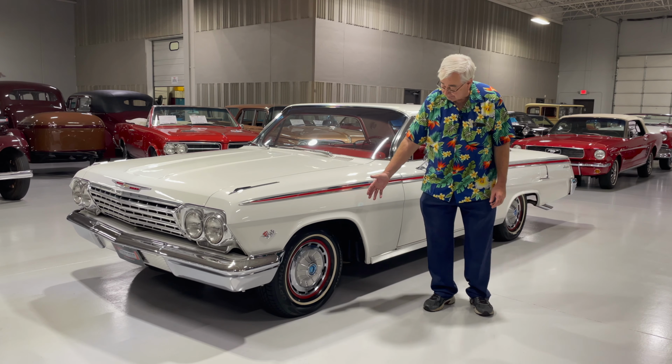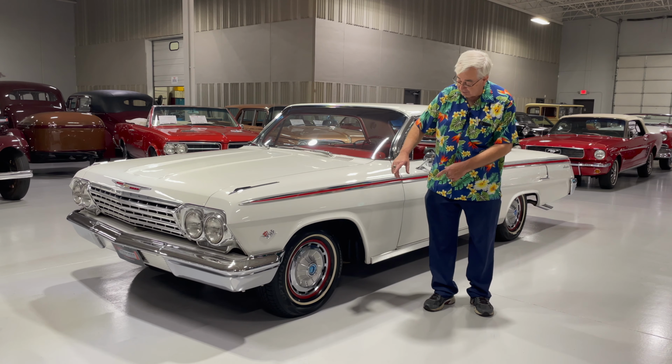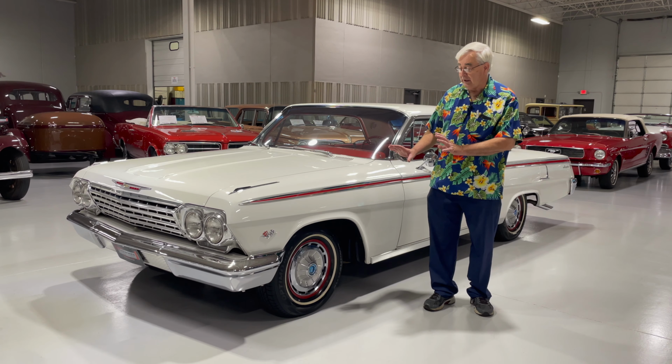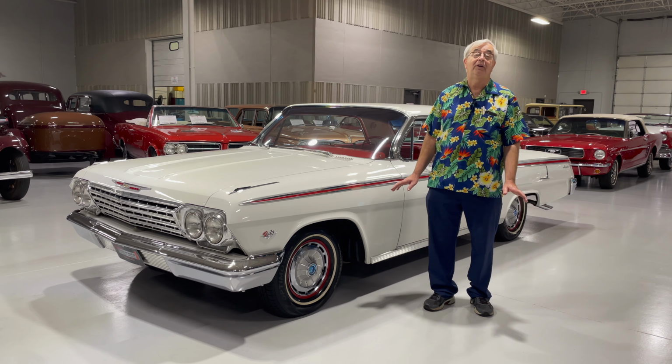And if you look at the tires and hubcaps as well, the full hubcap with the blue centers, the red outside, and the radial tires with the white walls really gives this car a very good look. And the radial tires, of course, are one of the biggest improvements on any of these old cars because they just go down the road so much nicer.